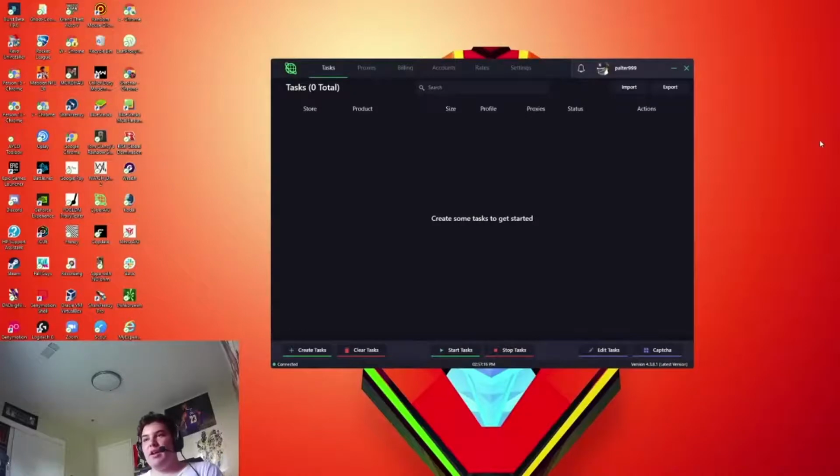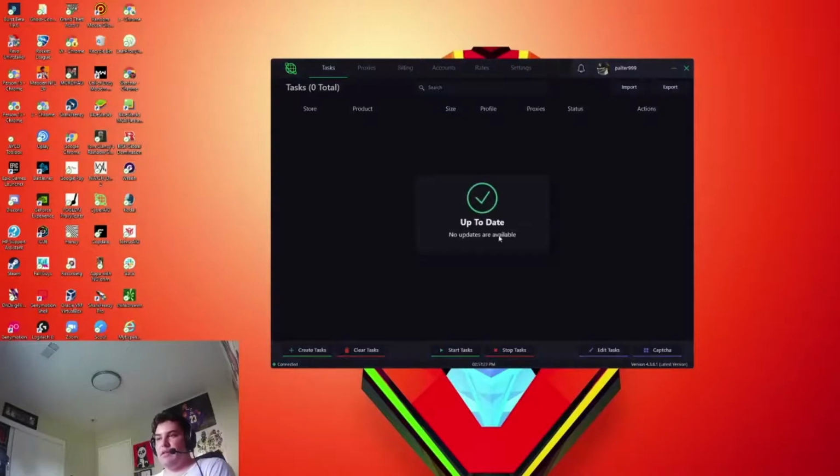So that was the Kodai Aio review, and now we are going to move into Cyber Aio. So first thing you're going to want to do when you update the bot is check on the bottom right here that you have the latest version. As you see, I'm up to date.